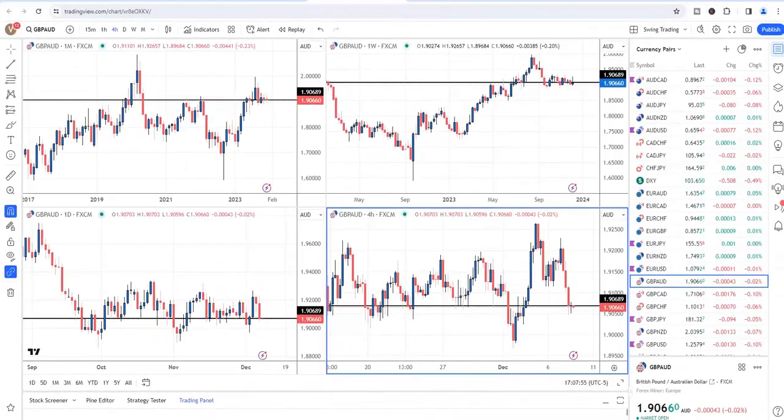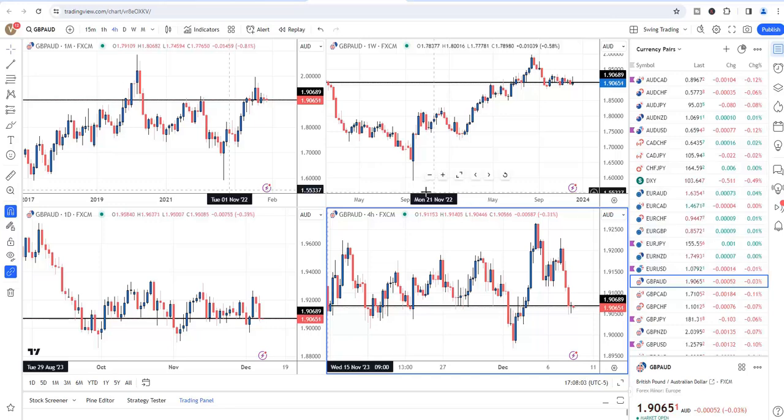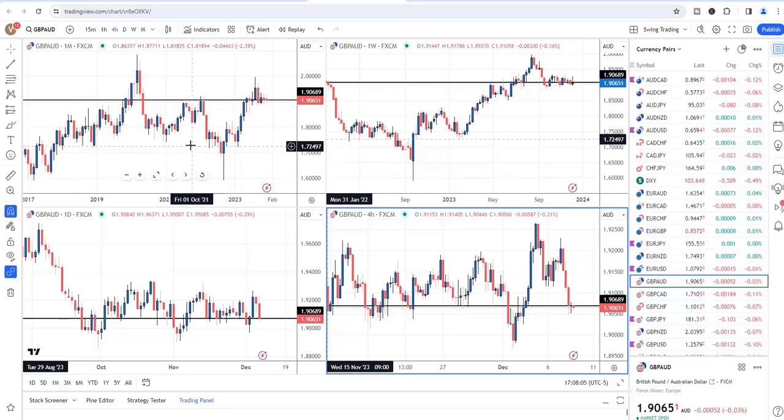Okay, let's take a look at this trade setup on the British Pound Australian Dollar pair and see how Darko came up with this trade in the first place. Everything's top down. Everything starts with the higher time frames.